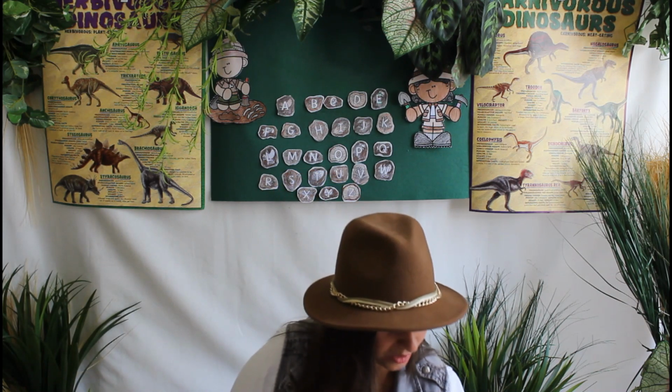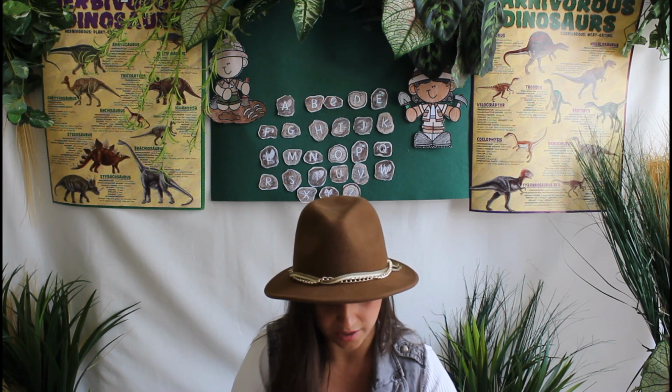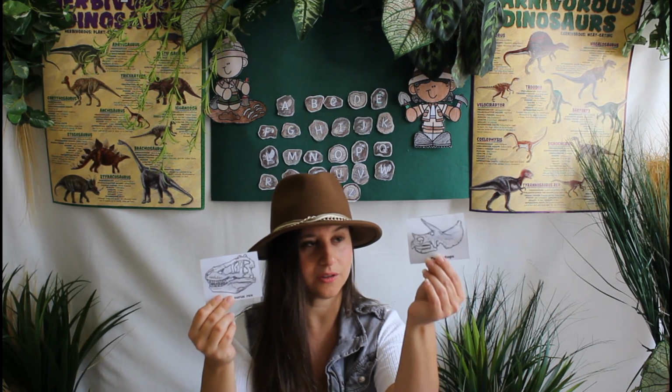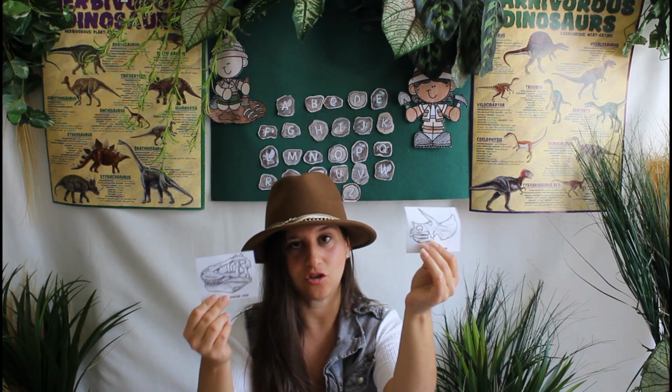Great job. Let's review what we learned about fossils today. We said fossils give us clues. We looked at some different skulls, that means the head of the dinosaur, to give us clues about dinosaurs that were eating meat with their sharp teeth, and dinosaurs that were eating plants with their flat teeth and jaw.